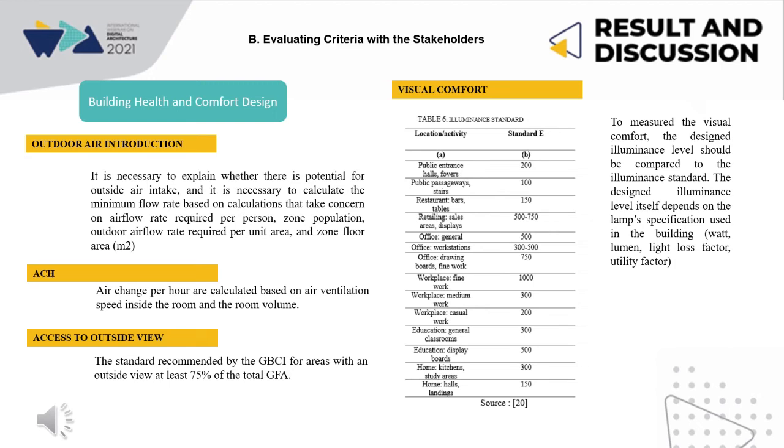Air changes per hour are calculated based on air ventilation speed inside the room and the room volume. For access to outside view, the standard recommended by the Green Building Council Indonesia is for areas with an outside view to be at least 75% of the total gross floor area. For visual comfort, to measure it, the design illuminance level should be compared to the illuminance standard. The design illuminance level itself depends on the lamp specification used in the building: watt, lumen, light loss factor, and utility factor.